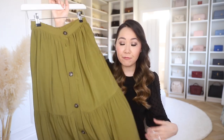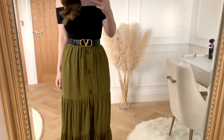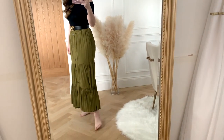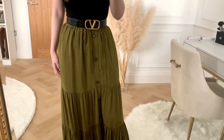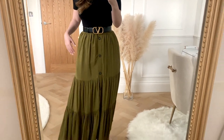This one is from French Connection, and it's a really nice combination of the kind of tiered effect whilst also being very swishy and very flowy. The other ones are a little bit more structured, so you do get that volume, whereas this one, it has the length, but it has more swish, so it does kind of move and flow a little bit more when you walk. I believe this is also stocked on Nordstrom, and I think they come in a few different colors.